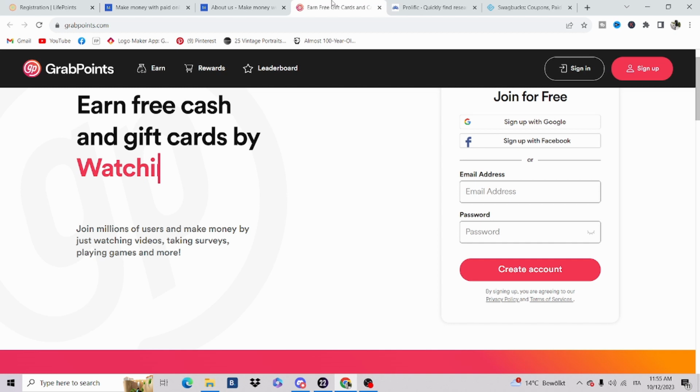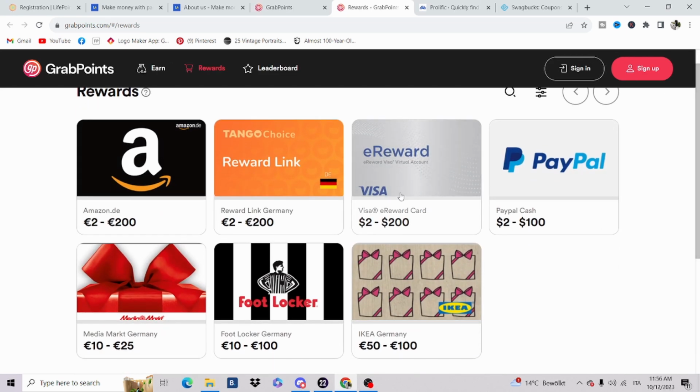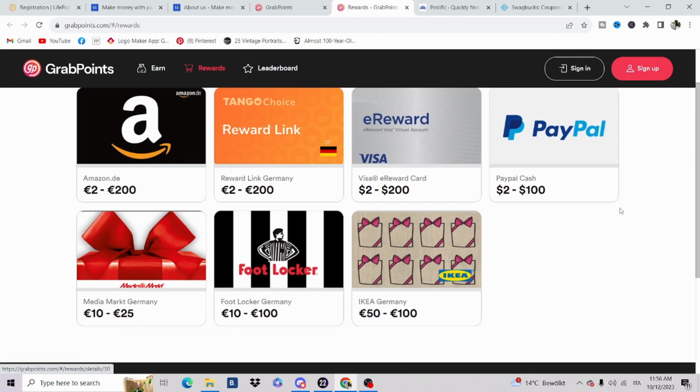The next website I want to show you guys is called GrabPoints, and GrabPoints is also another website where you can earn free cash and gift cards by watching videos, taking surveys, or even playing games. So on this website you can do more than just surveys. You can watch videos, play games, and much more simple tasks. The rewards on GrabPoints are basically from a €2 to €100 Amazon gift card. You can also withdraw to your PayPal account.